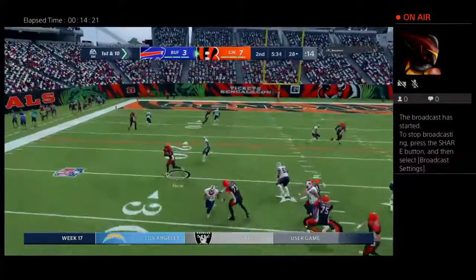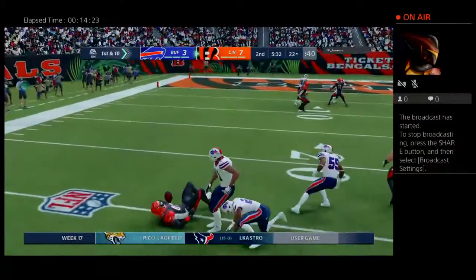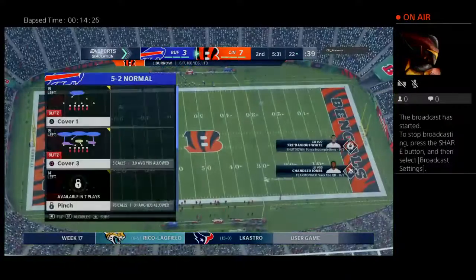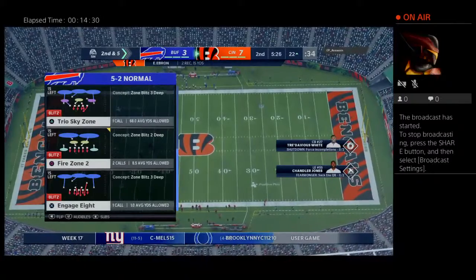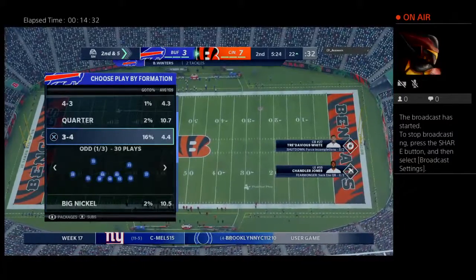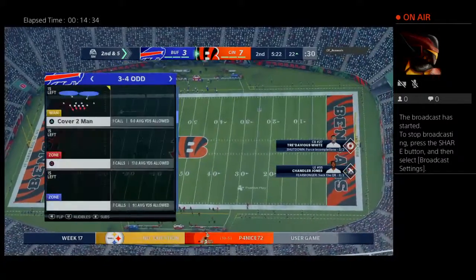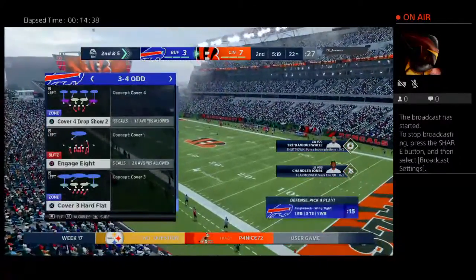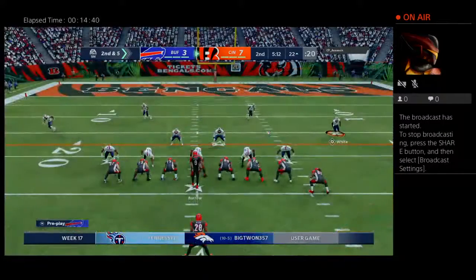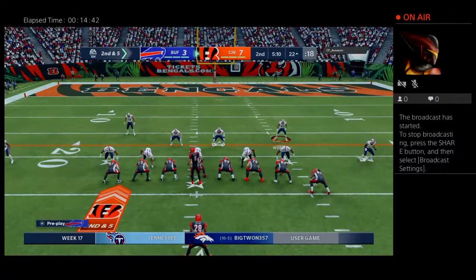On 1st and 10, Joe Burrow. Ebron caught left side. 5 yards on the catch there, brings up 2nd down. Well, they're unable to convert that into much, but it's never a bad idea to try to get the ball into a tight end of his caliber's hands and see what kind of disruption he can cause. Here's 2nd and 5 now from the 22.